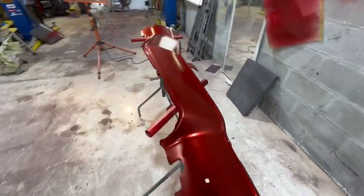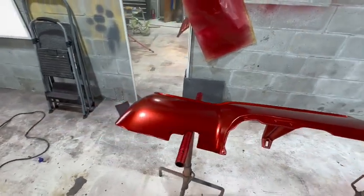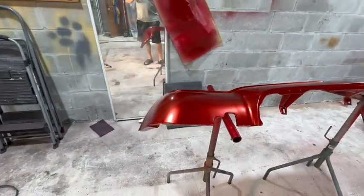It's a wild colour, although it changes colour quite a lot once the clear goes on. It becomes a lot brighter, obviously.